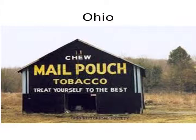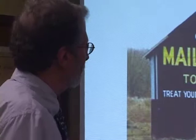And then in 1992, the owner of Mail Pouch Tobacco, Swisher International, decided to suspend the use of barn advertisements when Warwick retired from painting. So they ended. There are probably barns around that still have the fading names of Mail Pouch all over them.